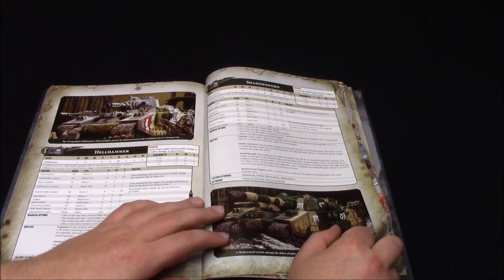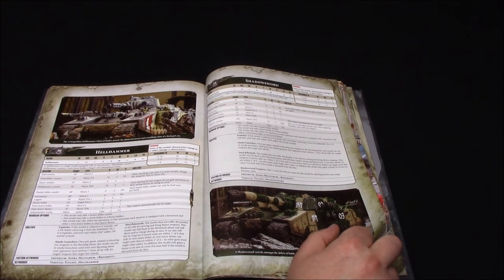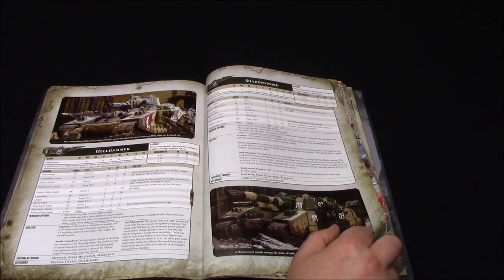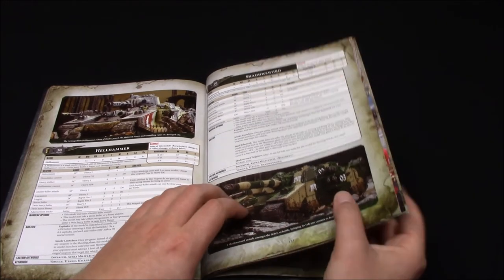Heavy 3d6. That's better. It used to be 2d6, now it's 3d6. Strength 10, AP minus 4, 3 damage. AP minus 4 is very powerful. Range is not very good, but its range is not bad actually. 36 is good. But strength 10, AP minus 4, 3 damage. Units attacked by this weapon do not gain the bonus to their saving throws for being in cover. That is super powerful. It's a bunker buster tank. It's a siege tank of a super heavy.